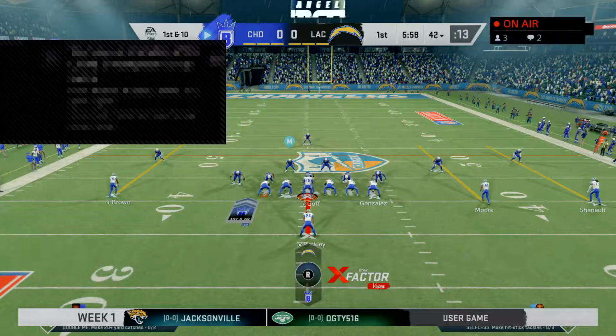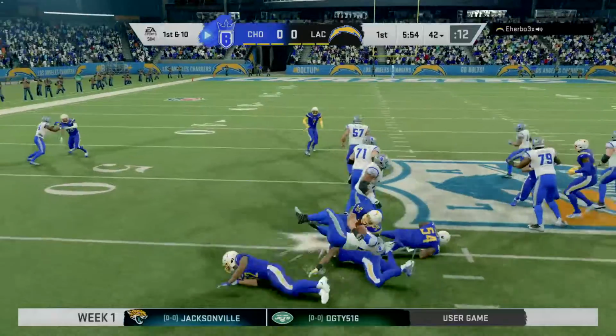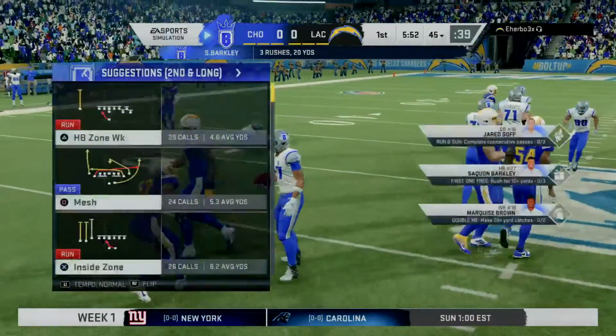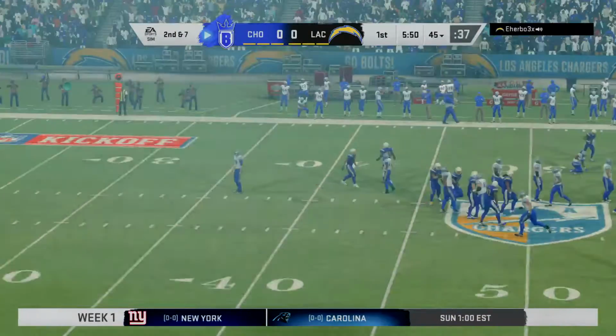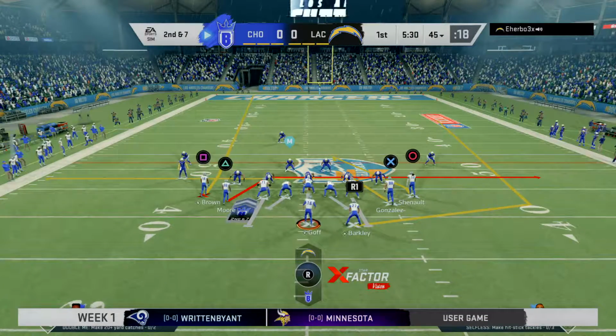So a solid run by Saquon Barkley and another 1st and 10 here. Now a handoff here to his running back. And 3 yards there takes him to the 45. The last run got 3. Now here's 2nd and 7.